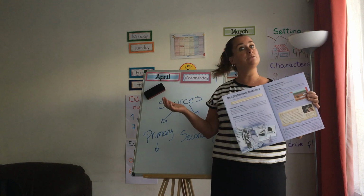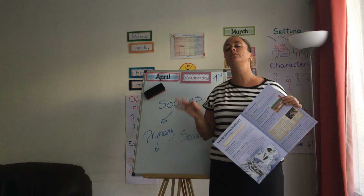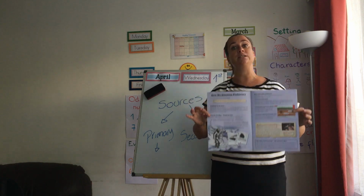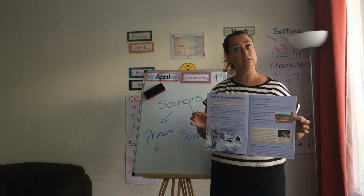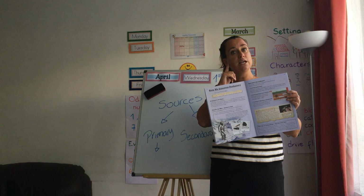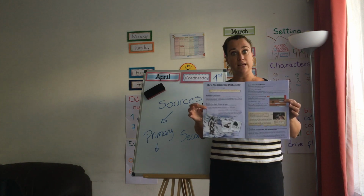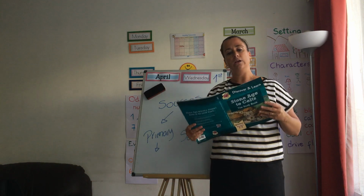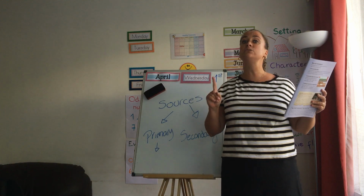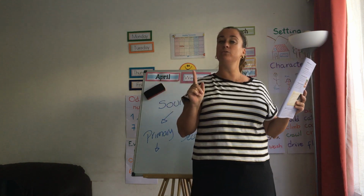But that's history, guys. And it's wonderful. History is amazing. It's super interesting. So, people who printed these out, follow the reading. People who haven't printed it out, no worries. Listen to what I'm saying so you can participate in the next activities. So, it says, how we discover prehistory. Prehistory, remember, before.